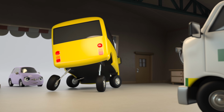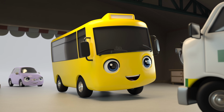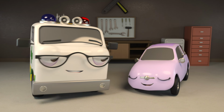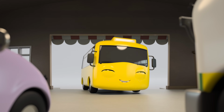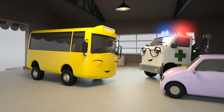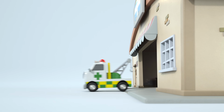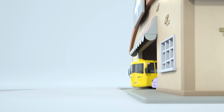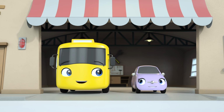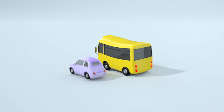Buster looks like he's back to his normal self again. I think you're well enough to go out and play, Buster. He seems very pleased. That's the Buster we know and love. It's time for Amber to head off. Bye, Amber. Thank you for looking after Buster. Off Scout and Buster go to play.